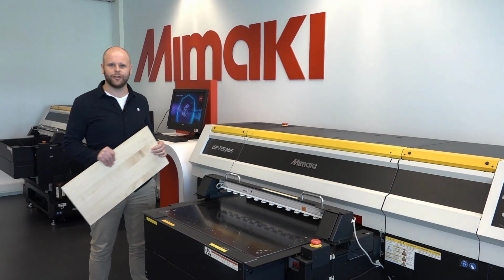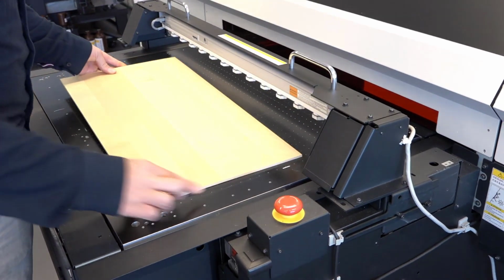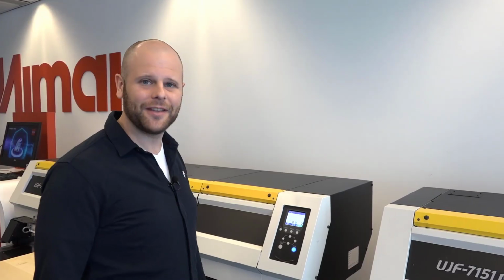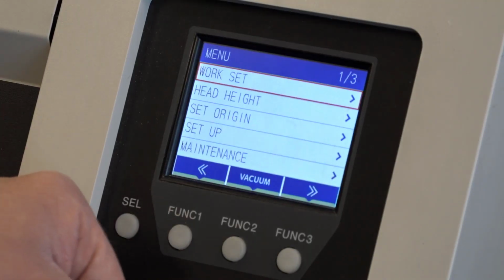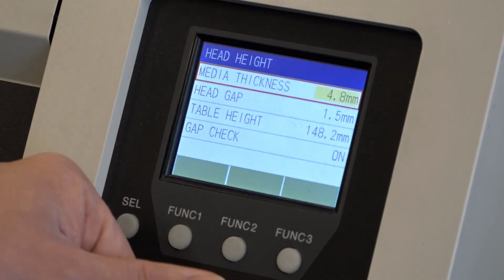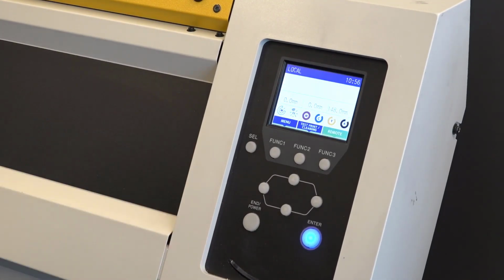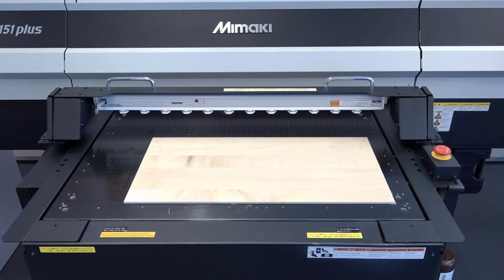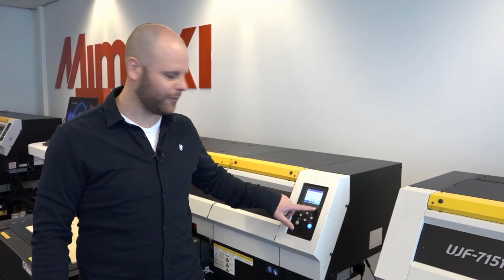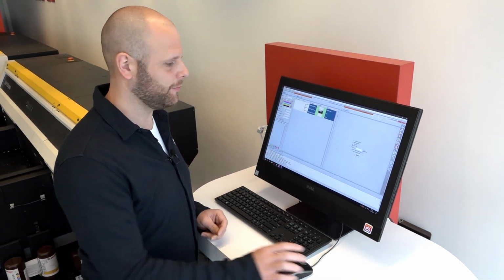For this application we are using the Mimaki UGF 7151 Plus because the table size is the same size as a Trotec laser cutter. We place the wood on the 0 point of the table. The media thickness was 5 mm, so now we're going to set up the machine. Go to menu, select head height and set the media to 5 mm. And then select end to go back to the main screen. The height of the table is automatically adjusted to reach the 1.5 mm head gap between the print head and the material. Confirm by pressing remote. When you're finished setting up the print data, press print.